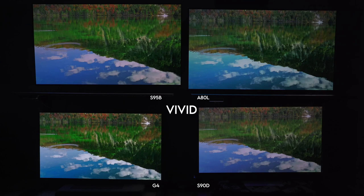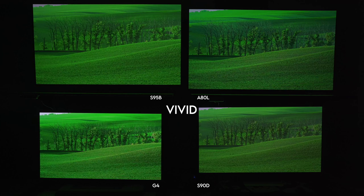Clouds on Spears of Munzel. We already did Spears of Munzel. I just forgot to do Vivid mode on it. I might go back to it before we end, but then I would have to change content again. Oh my God, that green.